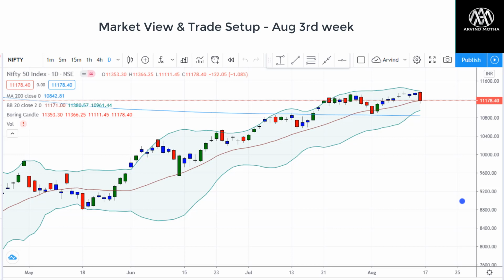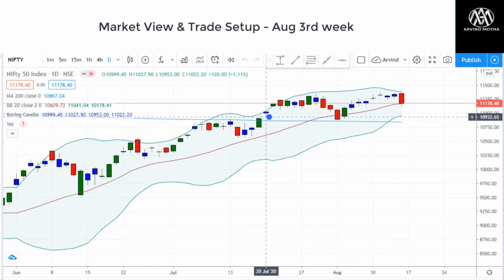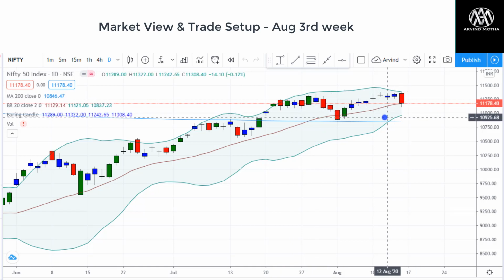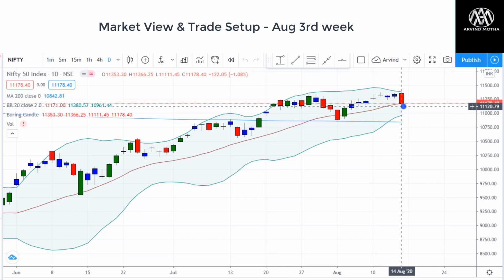Okay, so I'm in the daily chart of Nifty, and as you can see, Nifty has been consolidating for the last 2 to 3 weeks, between the range of 11,000 to 11,350. That is the range. In fact, I made a video about 2 weeks back saying that Nifty will be in a range-bound movement, and that is playing out. But obviously, I didn't expect this to continue for so long. We are still in the same range from 20th of July till the 14th of August.